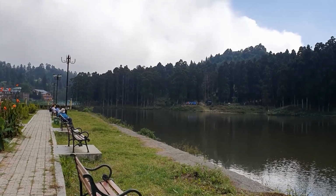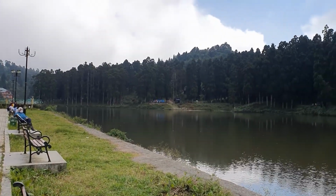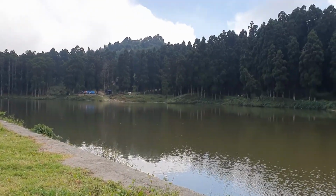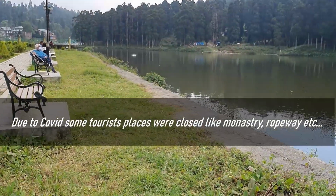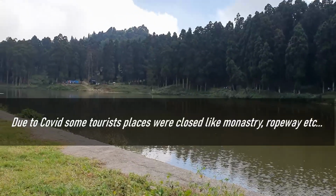Their tour packages are a mix of wood and so places. We sat on one of the benches. That looks good.